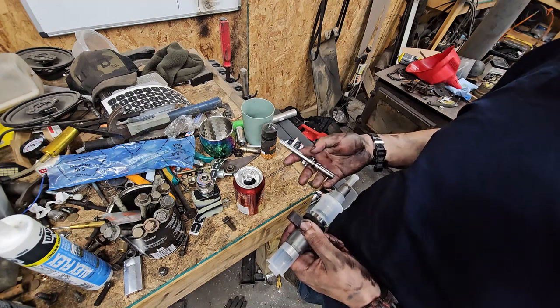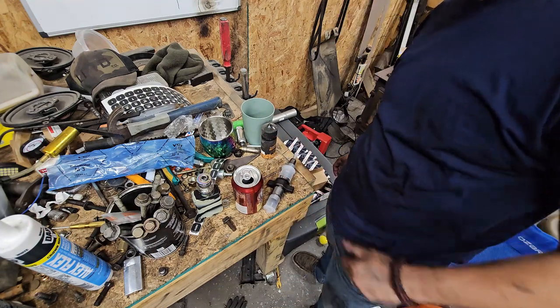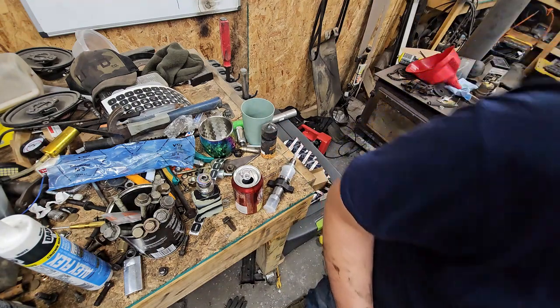But yeah. Go ahead and start slamming these things in one by one. You want to wear gloves. I'm going to clean those off. But you want to wear gloves whenever you put them in.